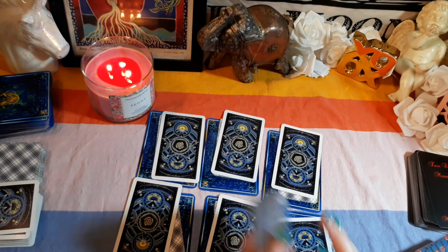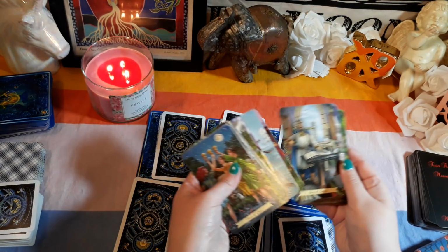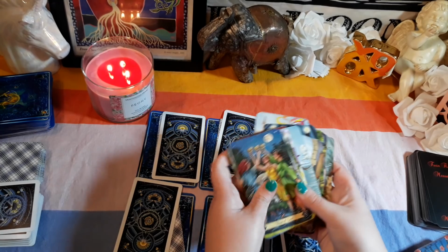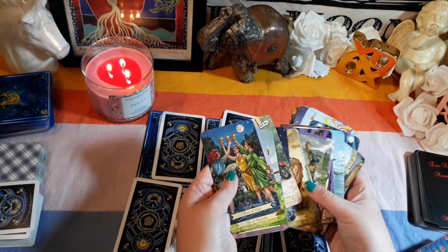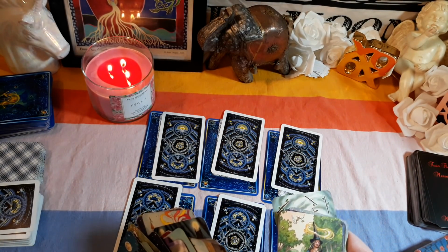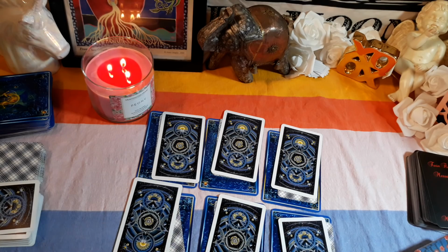Oh, and this is the Everyday Witch Tarot. This is what these images look like. Also a very cool deck. Lots of women represented in this deck. Appropriate because witches are mostly female, I feel like. And also lots of cats. I'm pretty sure on every single card there is at least one cat. Right? Because witches love cats.